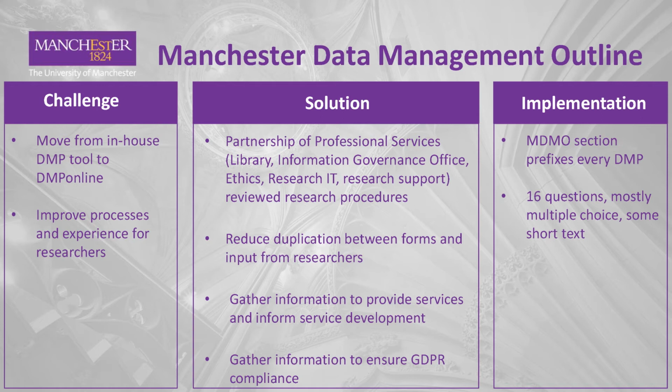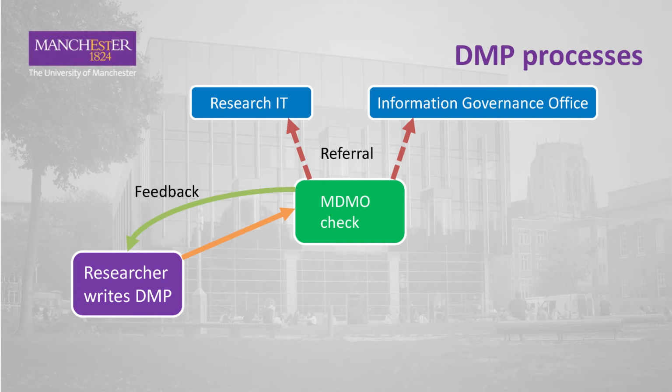And we designed the outline to be as quick and easy to complete as possible. In most cases, hopefully just a few minutes, because the questions are largely multiple choice, perhaps with some short text responses to expand. It's not always easy to get question wording that meets the needs of all the service teams, but one round of feedback on a first draft is usually enough to reach agreement.